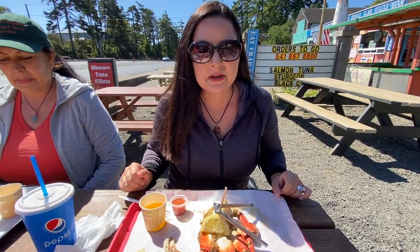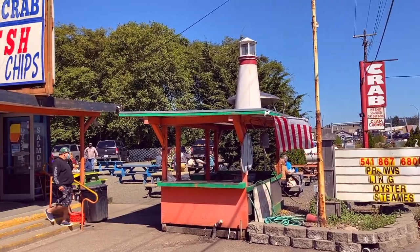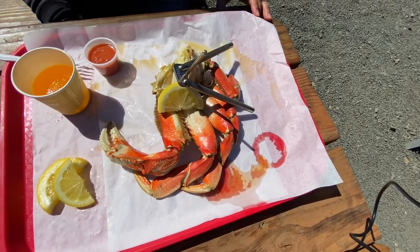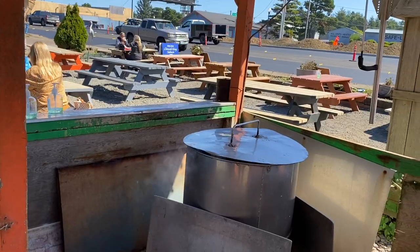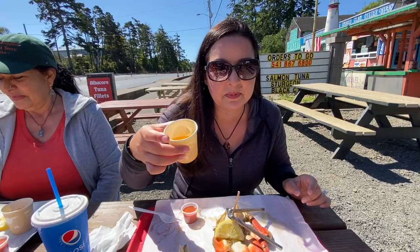We have come to the famous South Beach Crab Shack, where they serve up these delicious Dungeness crabs that come right out of the ocean here in Newport. So they actually boil them in a big pot right behind me and then serve them up cold with melted butter. And I am gonna do the cracking today so we get to see that. But I can already tell you this is delicious because I've had it a couple times. Let's dig in.